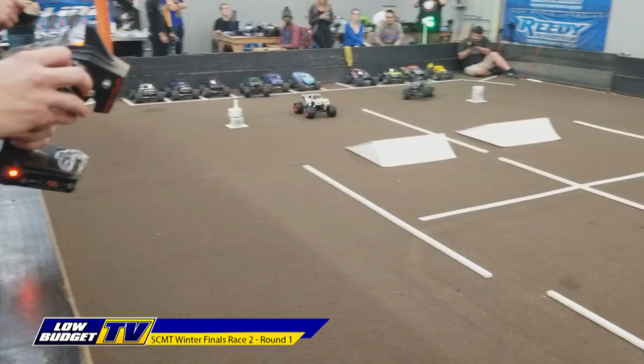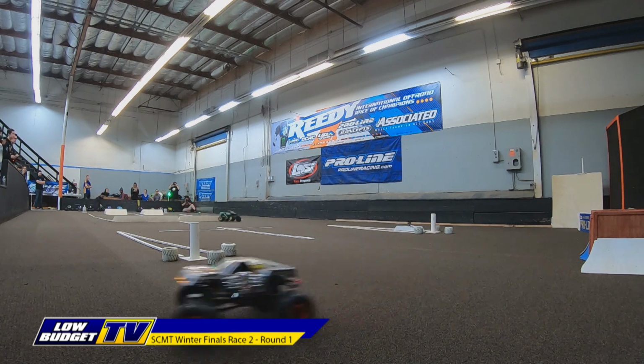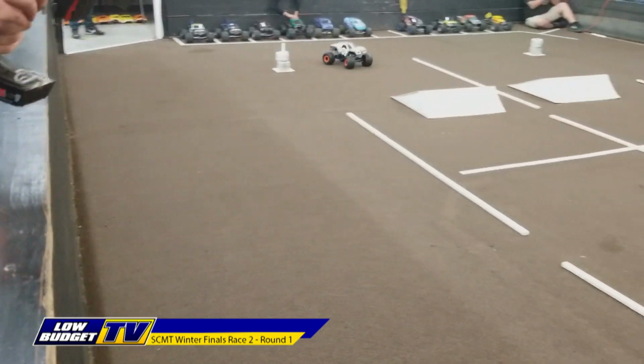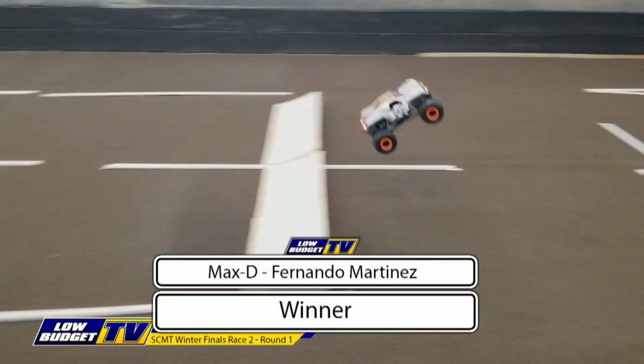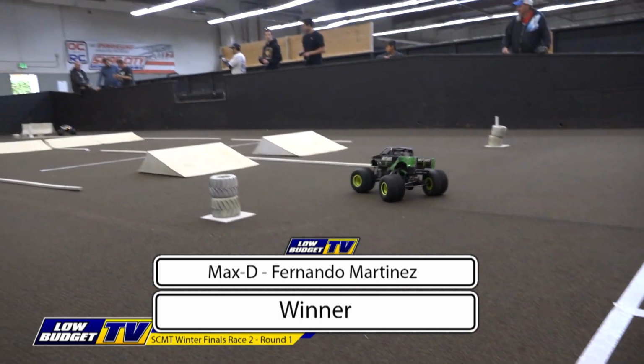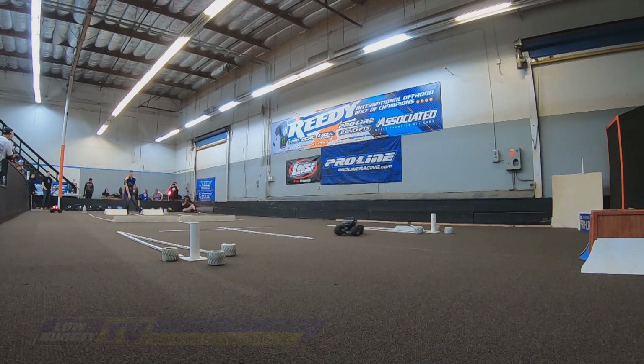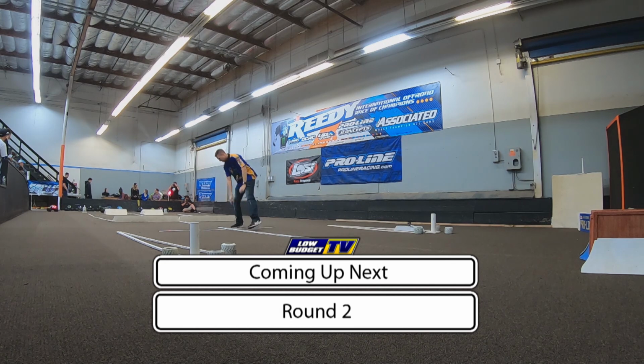Oh. Still close. Oh, but a big flip for Mutant, and that's going to give the advantage to Max D, and it looks like Max D is going to bring this one home. Nice airtime over the final jumps. But that was another close race, back to back. That'll be it for round 1, but when we come back, it's going to be round 2 action for the SCMT Winter Finals.